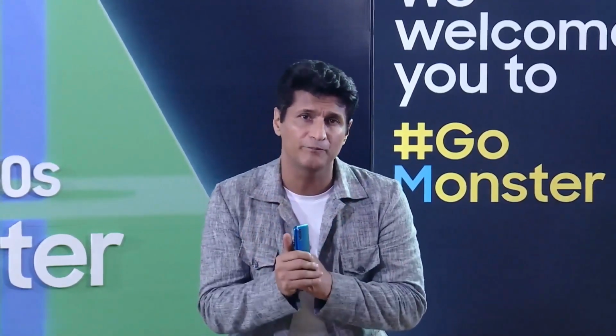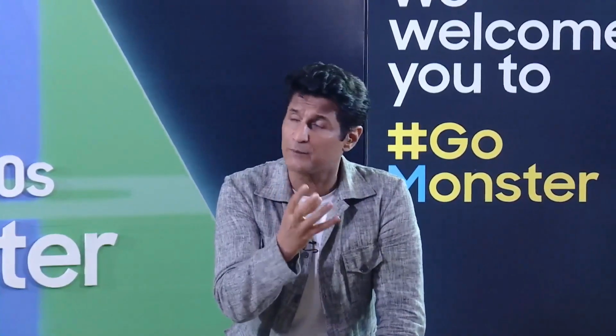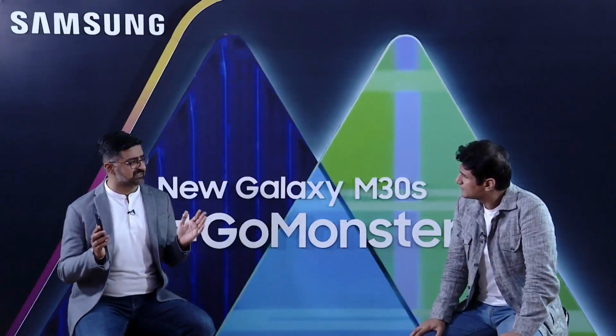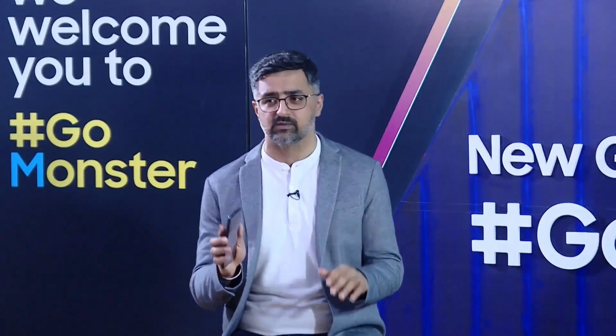Now, the Galaxy M30s almost sounds like the perfect device. Powerful 6000 mAh battery, Super AMOLED display, 48 megapixel main sensor, triple camera, powerful processor. The list goes on and on and on. Now, the M30s is evidently a massive upgrade on the already very popular M30, am I right? Yes, it is a massive upgrade over the existing M30. To me, the M30s is going to be a game changer this festival season with its powerful 6000 mAh battery.